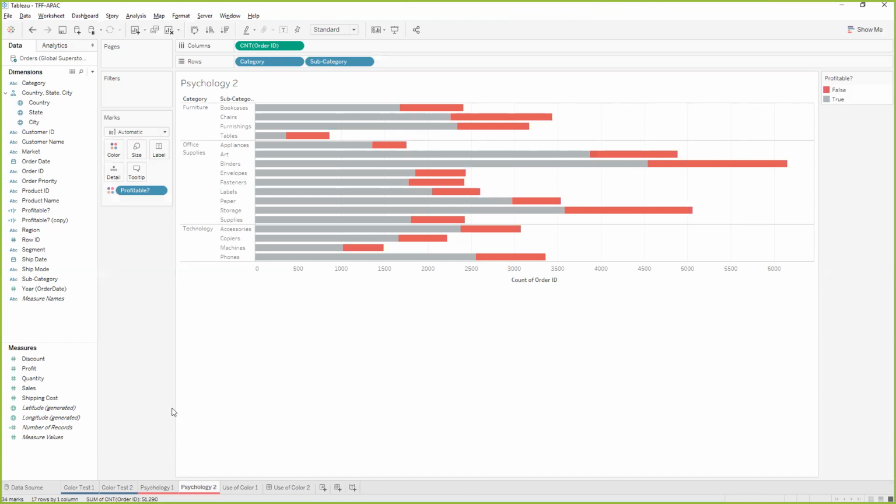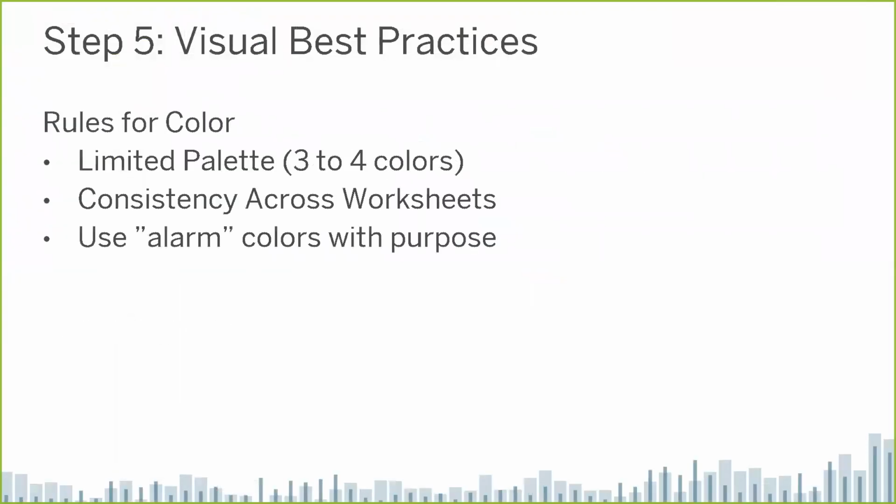Psychology and color, important concepts. I would say we'll go to this little view here: use your alarm colors sparingly. Use them on purpose. Limit your color palette to three or four colors. Now you can have shades of those colors, and make sure you're consistent across worksheets. So if you've got a color that represents sales on one view, like green on sales, and in another view you've got sales, that's got to be green too. Because remember, now you're forcing your user to concentrate. They're no longer using perceptual memory, they're using short-term memory, and that makes it harder to decipher what you're saying.